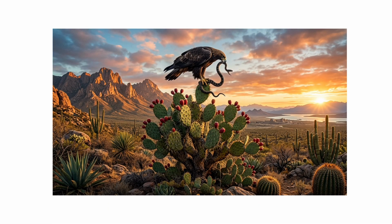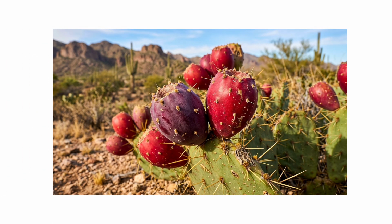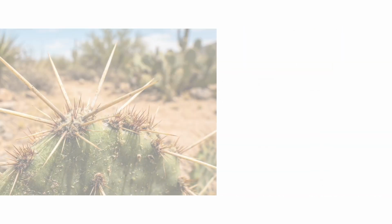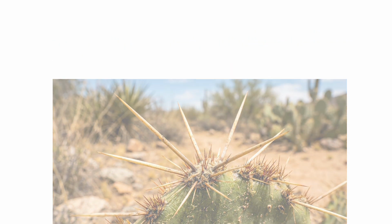The Aztec legend of Tenochtitlan describes their god Huitzilopochtli directing them to found their city where they found an eagle eating a snake while perched on a prickly pear. That site became modern Mexico City. The fruit of the prickly pear, called tuna in Spanish, has been eaten across the Americas for at least 9,000 years. The pads, called nopales, are a staple vegetable in Mexican cuisine, eaten raw in salads, grilled, scrambled with eggs, and used in dozens of traditional dishes.